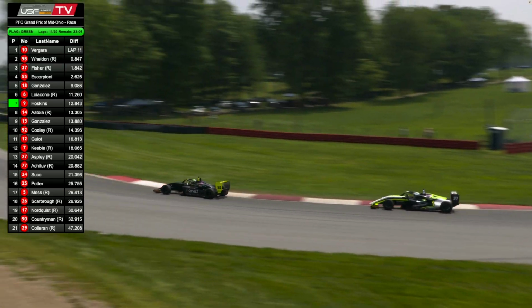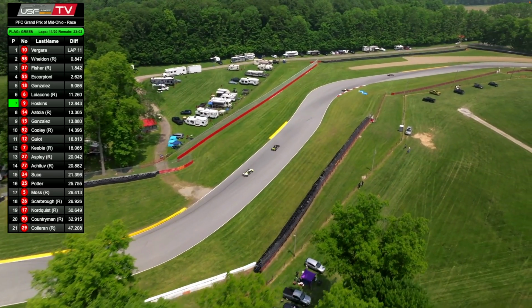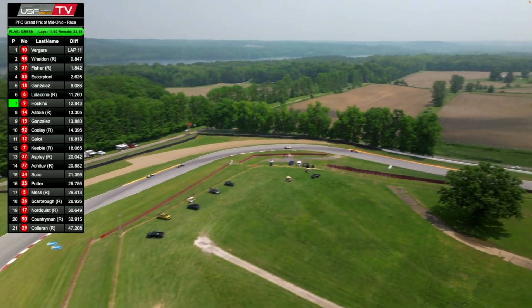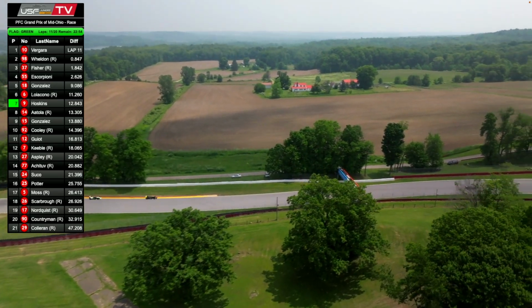Wouldn't have expected a really aggressive defense at this point here early in the season. Maybe the teammates would fight a little more in Portland, but Scorpione seems to have one of the fastest cars on the racetrack right now. He was able to chew up on Fisher, and Fisher's going to hope that there's not a major issue there.